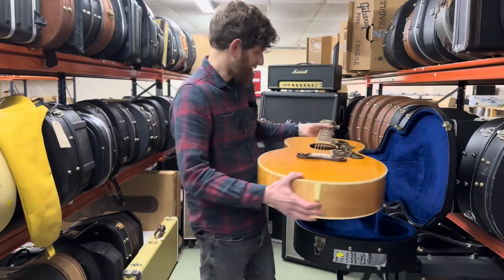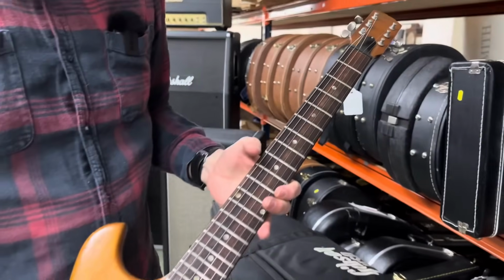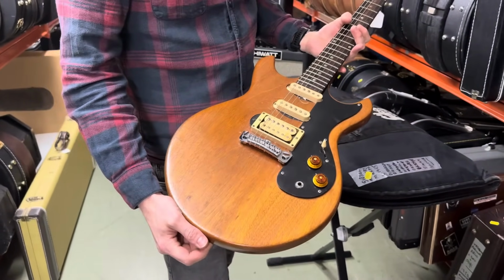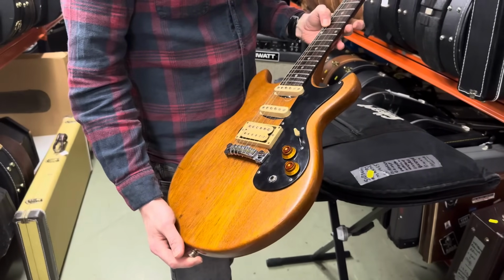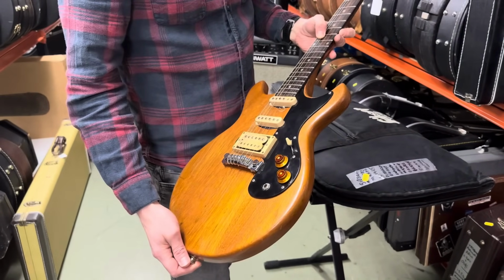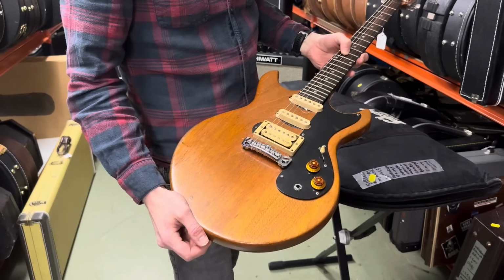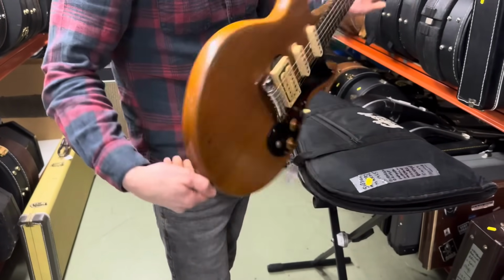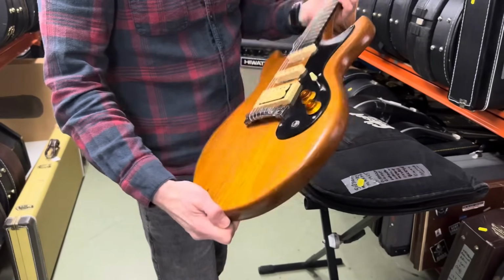Fantastic guitar. And here we have a heavily modified, as you'll see, Gibson Melody Maker. This is from around 1965. I'm saying from around 1965 only because it has an Indian rosewood board and not a Brazilian board, which I'd expect to see on a 65, so it could be 66. But anyway, you can see it's heavily modified.